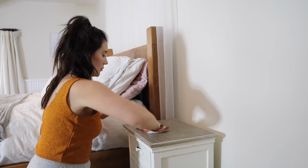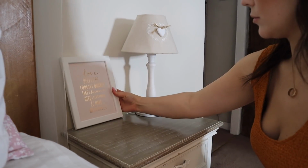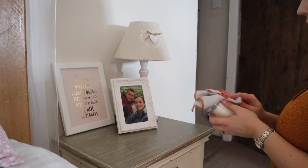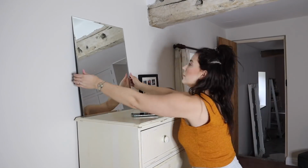We've recently redecorated our bedroom from moving into the house, so I'm really excited to show you guys what it looks like. We've just got a few more little finishing touches to do and then I can show you a little room tour if you'd like. Let me know in the comments if that's something you'd be interested in seeing.